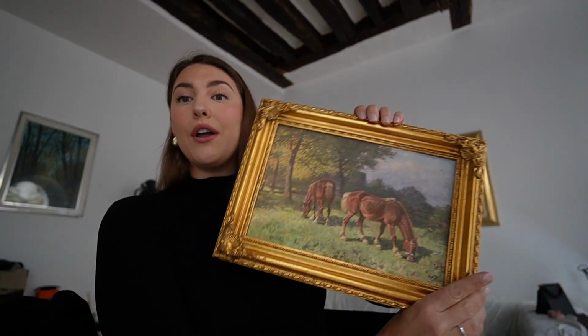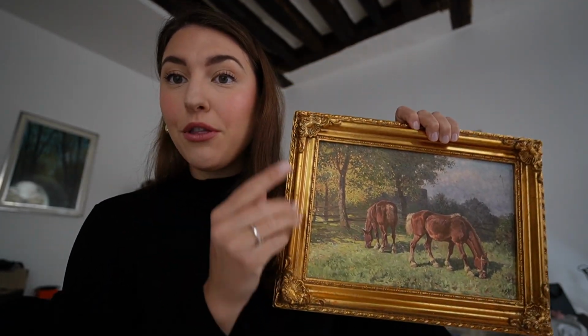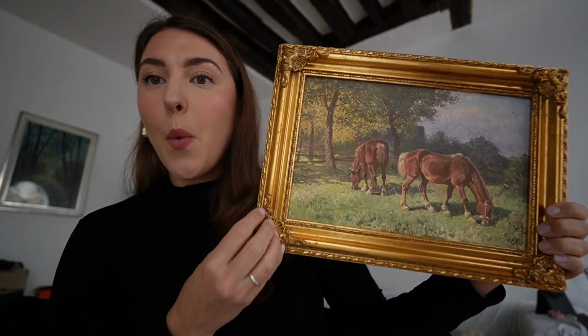So I'm gonna do a little haul of what I got at a Paris flea market and the prices. We were on the hunt for a vintage style frame and we found this one, which has a fun picture of a horse on it. Not too sure about the photo itself, but the frame I feel like is perfect. It has so much detail.